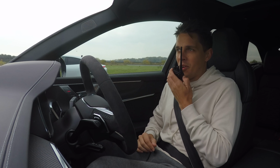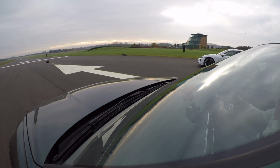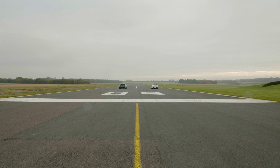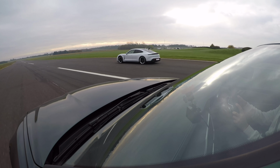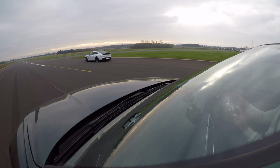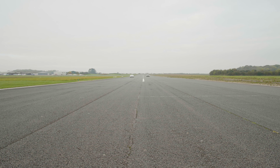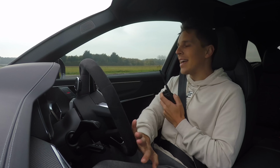Perfect. Right, we're off. Okay, here we go. That's 20 miles an hour. A bit faster, and go. Yeah, it's worse. Oh no, it's not. It's closer. I tell you what, it's closer. It's not that much. It's not that much. That is interesting, because it's actually not as much.